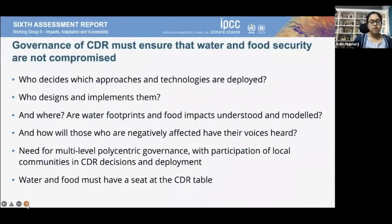To sum up, bringing it back to the issue of CDR, governance of CDR must ensure, and we now know that CDR is necessary to keep ourselves within net zero targets, that water and food security are not compromised. So some of the questions going forward are: who decides which approaches and technologies are deployed, who designs and implements them, and where? Are water footprints and food impacts understood and modeled? For forestation, there is a wide range of literature already available on where forests are suitable and where they are not. Are we using that in answering some of these location questions?